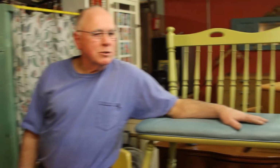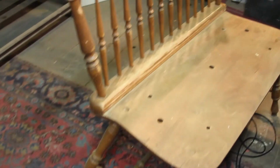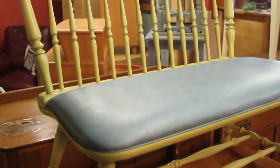I have a couple of benches. This is the finished product, and I have another bench identical to this that's in the rough. The cushion's original, and the wood is maple. So when I found these, they were stained rock maple. We thought this would really look nice.